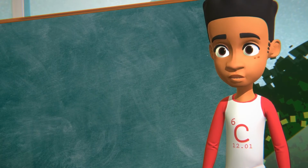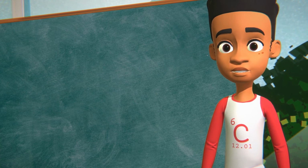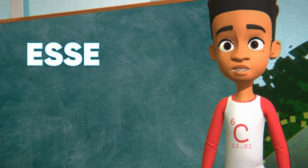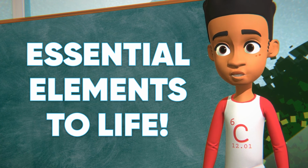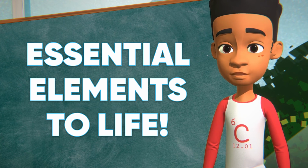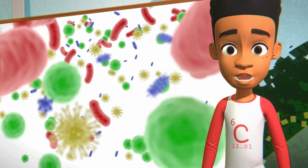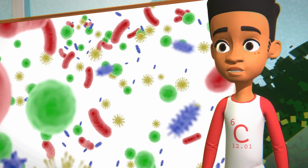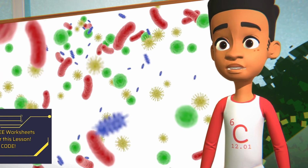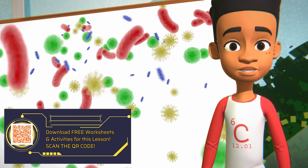How'd you do? Now, remember, all living things need these six elements to, well, live. That's why they are called the essential elements to life. So, CHNOPS elements aren't only important to us as humans, but other living things, like plants, animals, and even bacteria rely on CHNOPS for life. No matter how big or small, all living organisms are built on those six important elements.